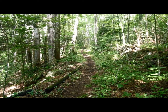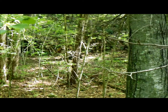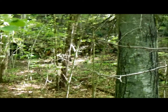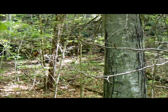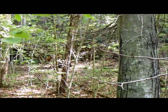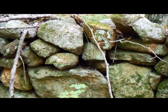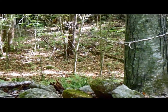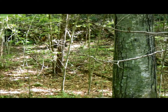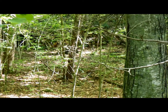And for now, I'm going to continue on up the old fire road. I increased the zoom just a little bit. There's another example of the stone wall on the opposite side up there. Here's the one right next to the trail. Then that would have been fairly flat, and that wall up there would have helped keep the side of the mountain from coming down.